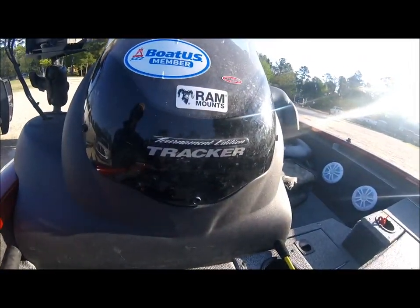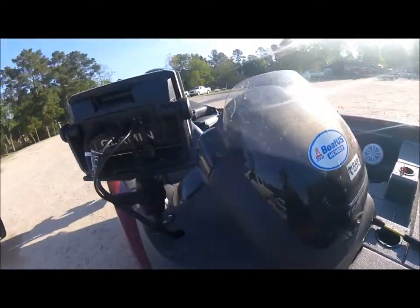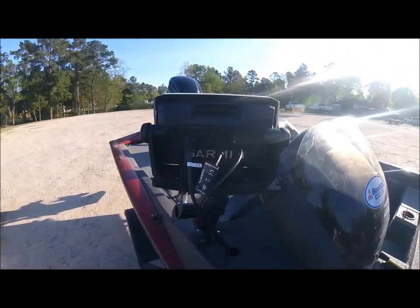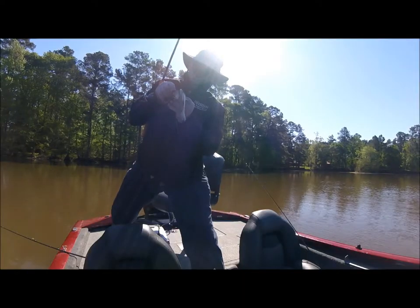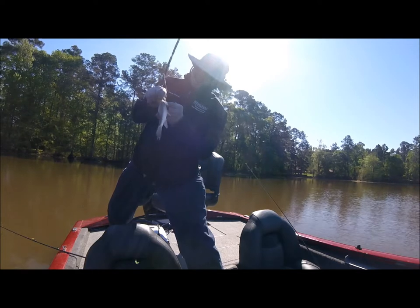Tournament edition Tracker. Pretty cool boat, right? Ready? Yeah, I might as well shoot a little something, advertise your boat. You know, I'm on the Crappie Hunter. Or the side chick.